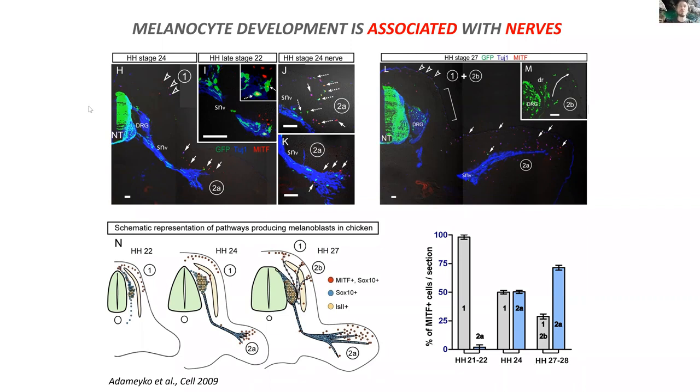But here it turned out that the major source of pigment cells are the nerves, and you can see it in this schematic here under the letter N, so that the primary cells can seed some minor amounts of melanocytes by free migration. But then the nerve will develop, and cells covering the nerve will separate from the nerve and convert into melanocytes. And this will be the major source of melanocytes. And all nerves coming to the skin will generate melanocytes.